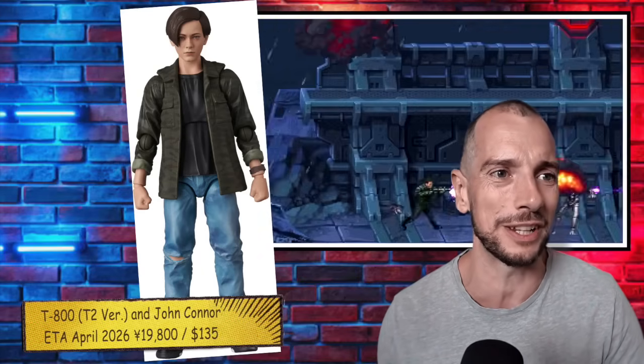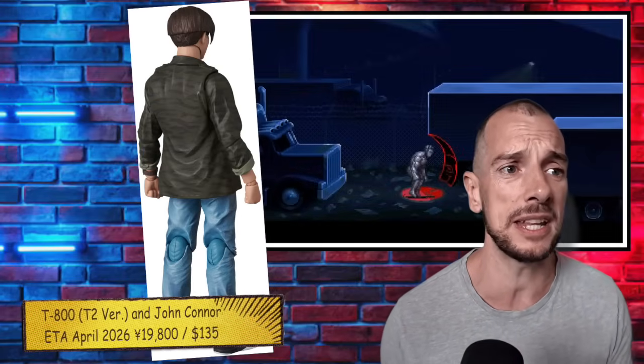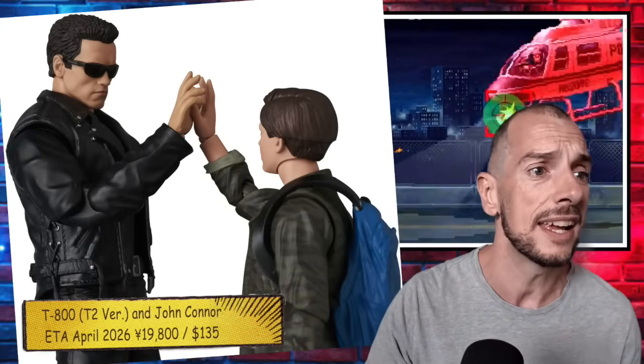So we're getting a T800 and John Connor 2-pack. I used to have all the NECA ones, but I got rid of them. Maybe I should treat myself. I don't know. The answer when my budget is no. So, Terminator 2, this is going to be $135 approximately for the 2-pack, releasing around April of next year. And yeah, they look real good. I think Edward Furlong's likeness in particular is pretty decent. The accessories are nice. It's a good looking set.